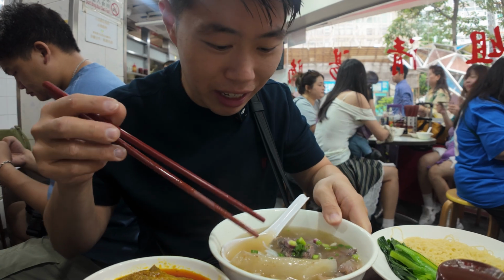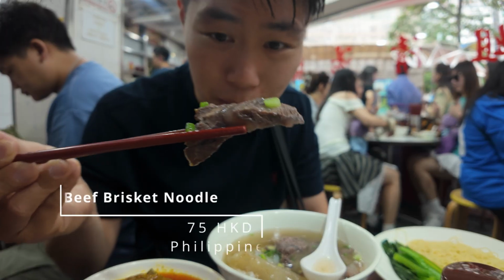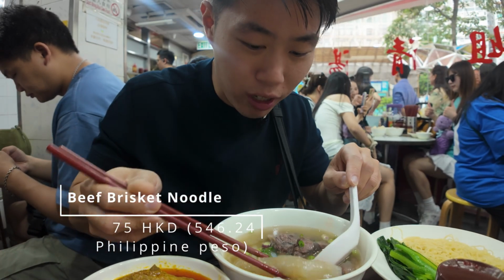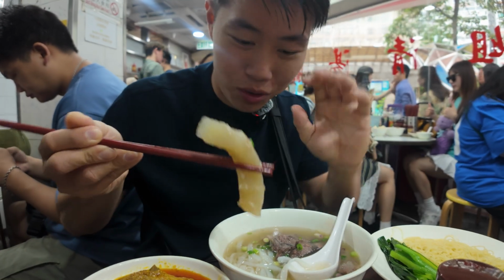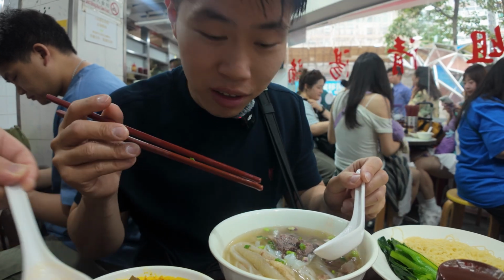So let us first try the famous beef brisket noodles. Also, we got some tender, jiggly pieces of beef inside the beef roll. We also got some beef tendon. Wow, look at that tendon. So huge. So let's first try the broth from the famous beef brisket noodle.